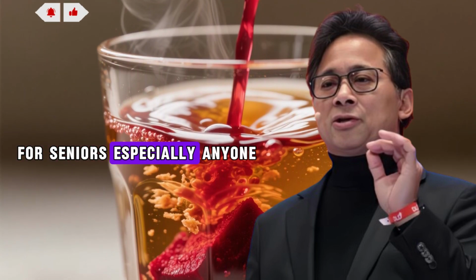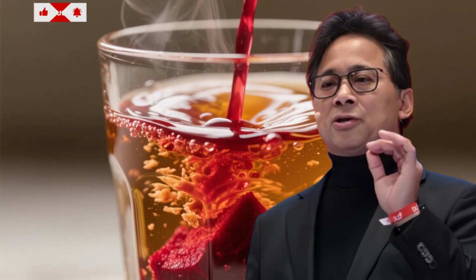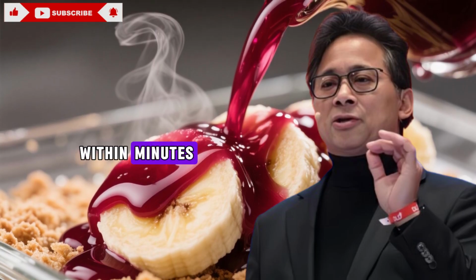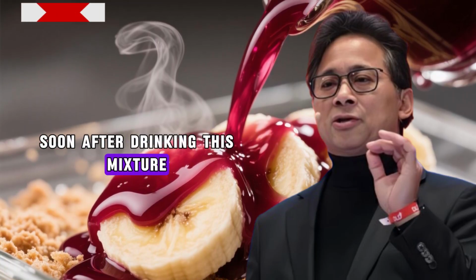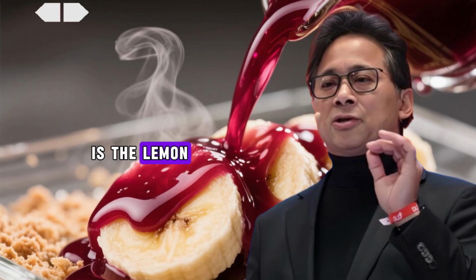For seniors, especially anyone with gastritis, acid reflux, or a sensitive stomach, this sudden change can irritate the digestive system within minutes. Many people feel heartburn, nausea, or a sour stomach soon after drinking this mixture, but they do not realize the real problem is the lemon.